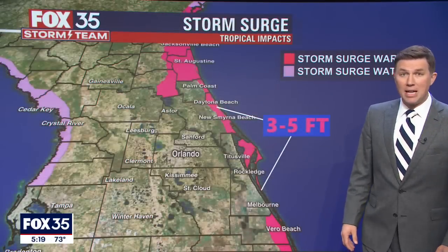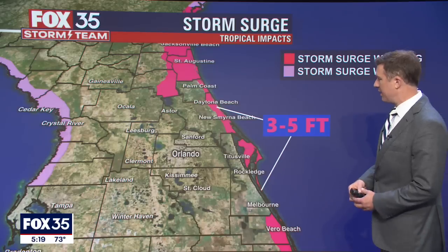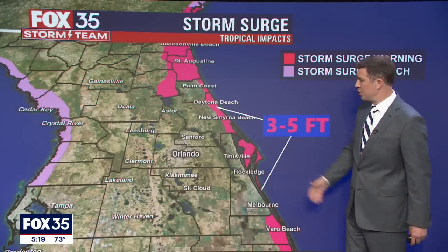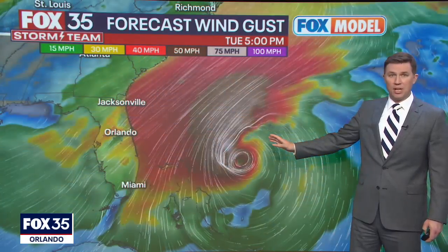So we're going to see some major inundation along the coast with this thing, and that could lead to major erosion. And you saw the story there about how they're worried about some of the structures here in Volusia County. So there's a storm surge warning in place for the Atlantic coast.